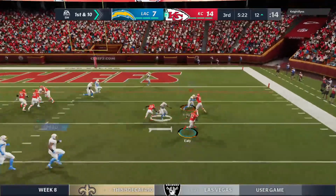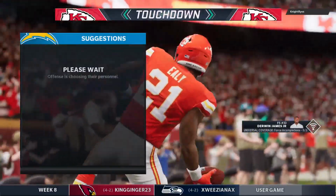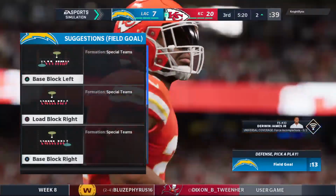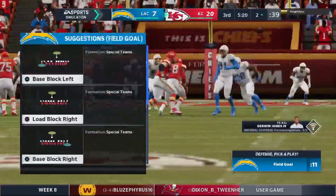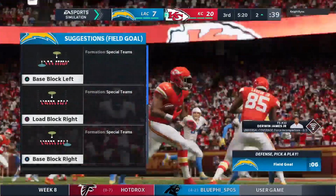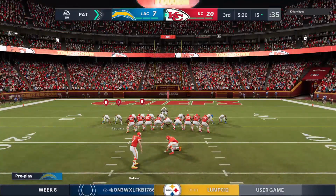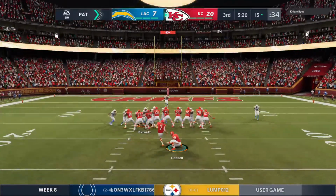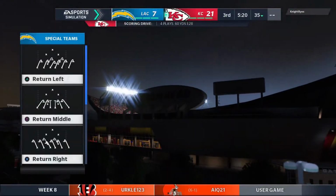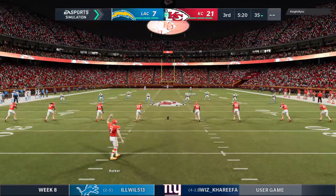To throw, it's Mahomes. He's going to hit his man out of the backfield, complete, and he takes this into the end zone for a Chiefs touchdown. A great effort there. His second touchdown of the game and his 9th on the year. And the Chiefs are able to extend their lead. Butker now to add the extra point. It's good, and it is now 21-7. Makes the score Chiefs 21, Chargers 7.